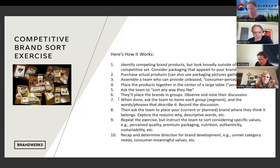Still you can do that. If you have a product right now that's halfway there, have them place it where they think it belongs and explore the reasons why they put it where they did, and the descriptive words. And I'll show you in a second what that was like for Grandma's frozen noodles.